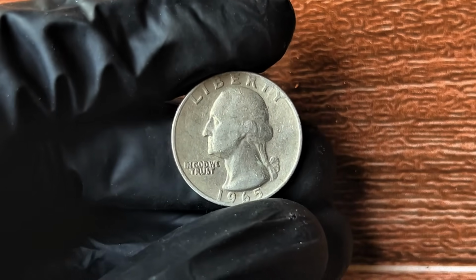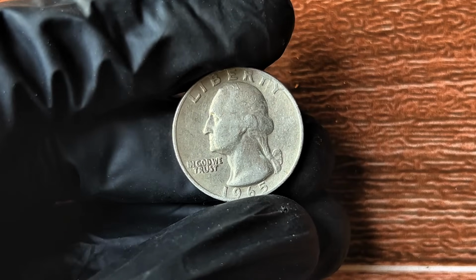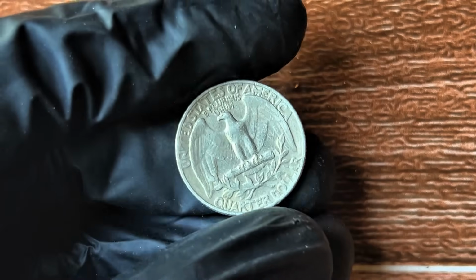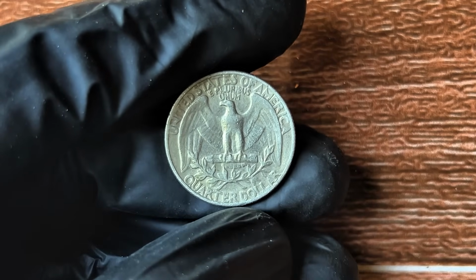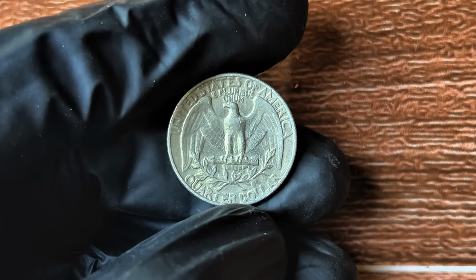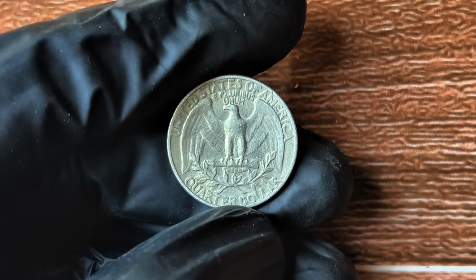Imagine finding a small, unassuming coin in your pocket change that could completely transform your life. Sounds like a fairy tale, right? But what if I told you there's a 1965 Washington quarter out there, yes, the one with no mint mark, that's worth up to $2 million. Yes, million with an M.